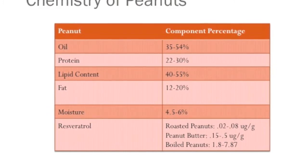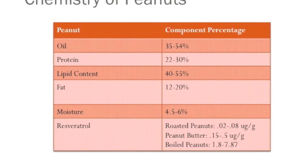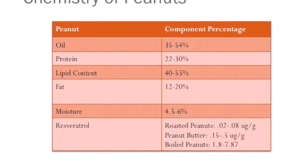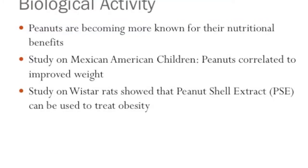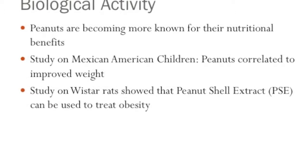A higher percentage of protein is found in peanuts than in most meats. Peanuts are rich in B-complex vitamins, including riboflavin, niacin, and thiamine. The peanut also has a significant amount of resveratrol, which is a strong antioxidant. As I said, peanuts are becoming more and more recognized for their nutritional value. There have been many studies done to prove this.